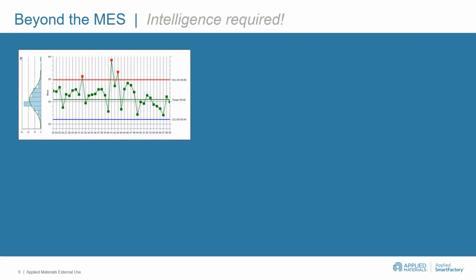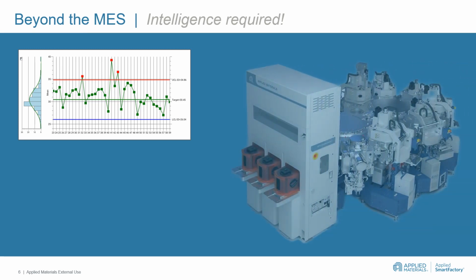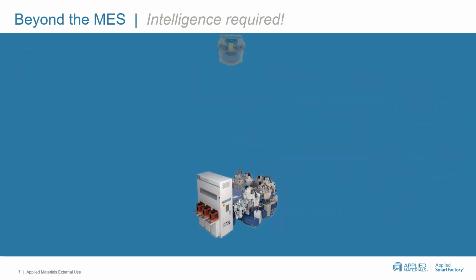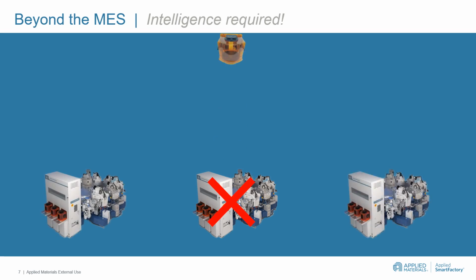If we can use SPC charts to detect when a process is going out of control, we should be able to use that data to intelligently and automatically tune the process recipe for relevant upstream process tools. If a process tool goes out of service unexpectedly, we should be able to intelligently reschedule product to run on other qualified tools to prevent excessive delays and late product shipments.